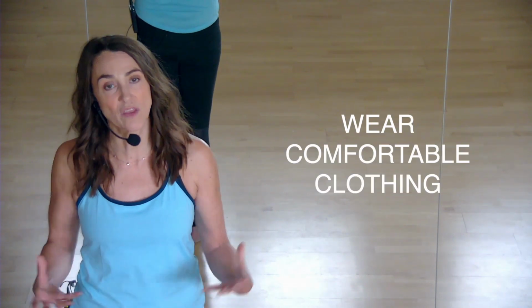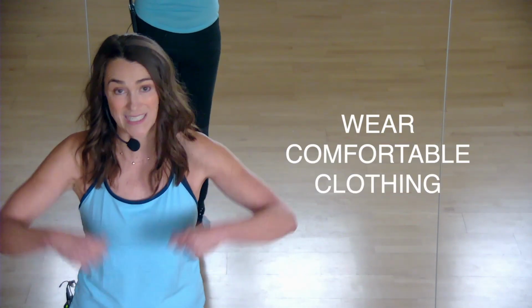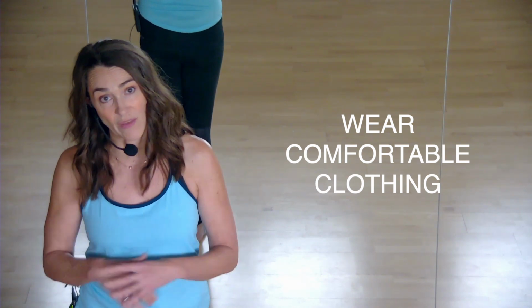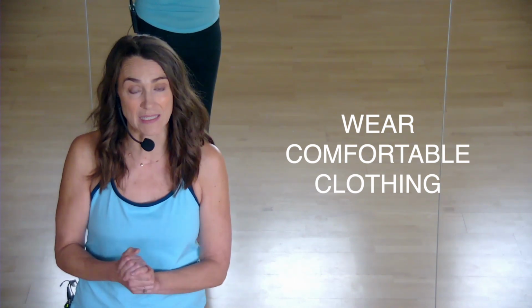You might need to open a window. You might need to have accessibility to air conditioning. It needs to have air circulation through the room. That's really important. So have windows, have something that you can open, or some kind of ventilation system. You also need to make sure that the clothing you're wearing is really comfortable. If you need to take layers off, that you can take those layers off, so again, that you don't overheat. It needs to be comfortable to exercise in.